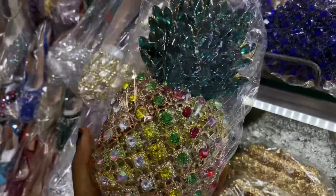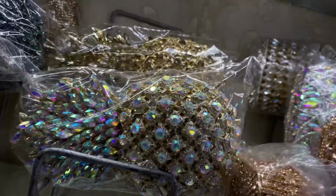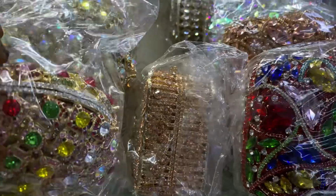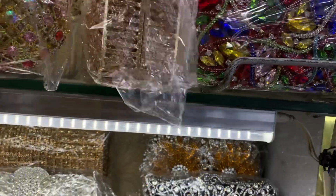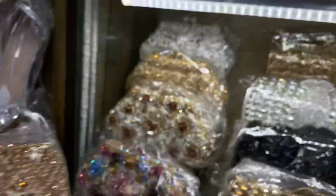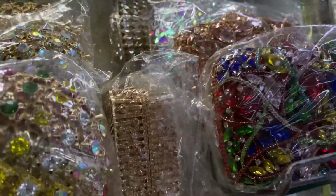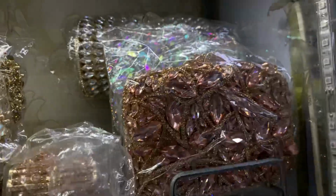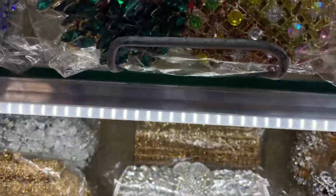It looks pink, honestly. Look at this one. And it's shiny, like, oh my god. So cute. And those coconut, the other one there. Okay, I like this one. This one has different colors. See this one. You need this in your life.